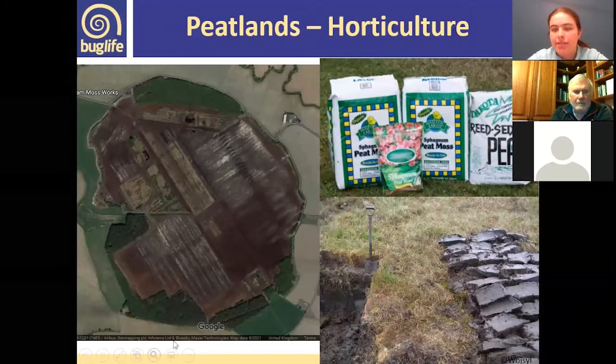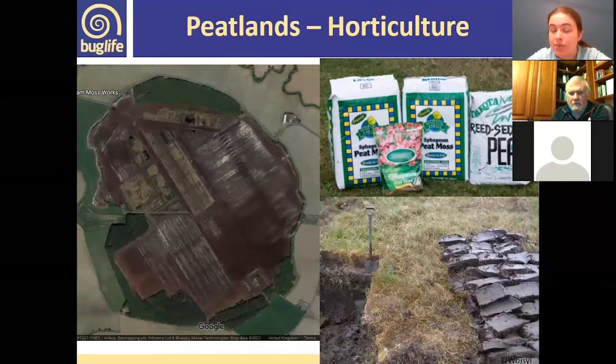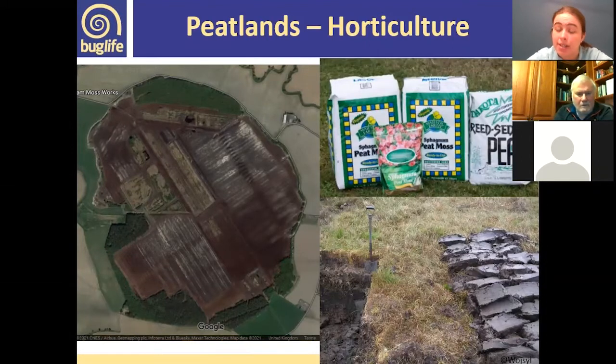It was once a lovely raised bog like we saw earlier in that video. It's now been stripped almost completely, so no invertebrates can live there anymore. It's not a sink for water anymore. The water drains off it. In fact, it's leaking carbon because there's a little bit of peat left. It's all exposed, as you can see from this Google map view. It's not great, to be honest.